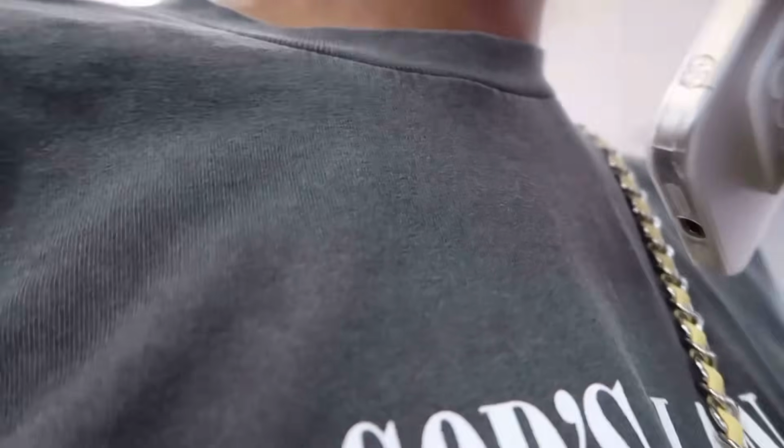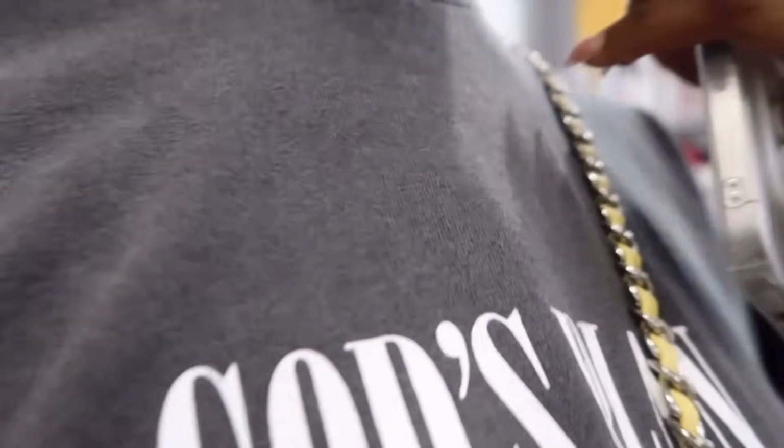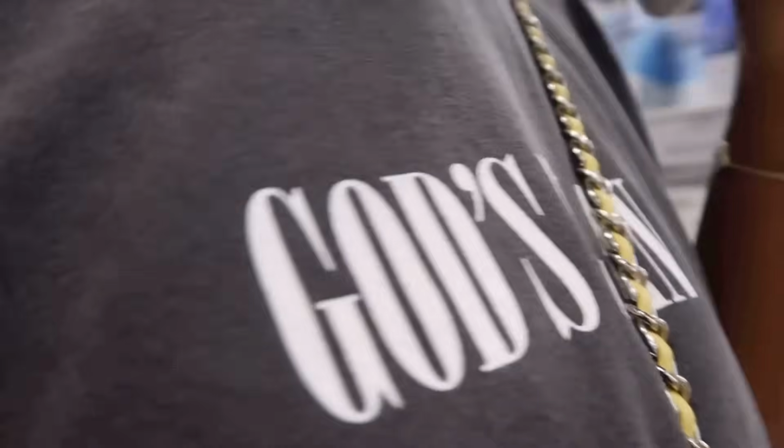But no, ma'am. Where is it? Oh, this reminds me of back in the day when my auntie used to do my hair. It literally smelled like, it reminds me of my childhood hair days. Baby, where is that stuff? Oh, here we go.